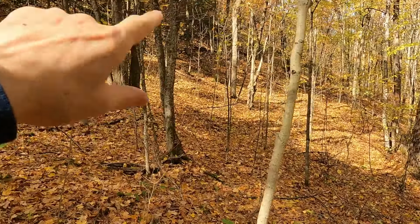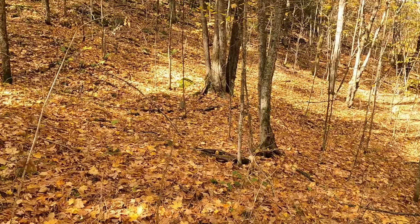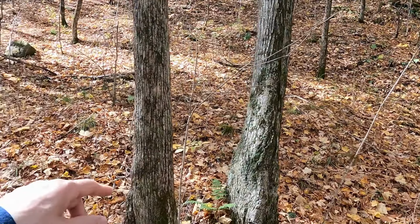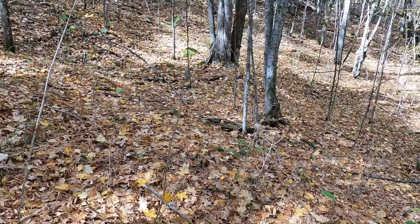This here, you can see how steep that is. Coming up, it's all shallow soils through there, all bedrock. And yeah, there's actually quite a bit of this ironwood here.